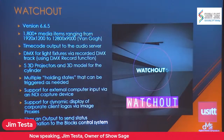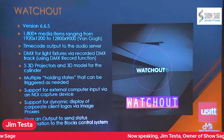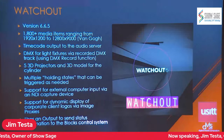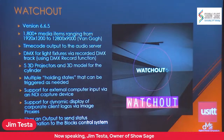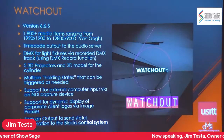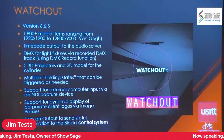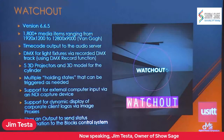As I said, we're sending time code to the audio server, and we're doing that with a recorded audio track that's on the timeline. We're driving the DMX fixtures using a recorded DMX track that's also on the timeline. So once the fixtures were programmed with the console, we then connected into that network, ran the console, grabbed that DMX information into a file that Watchout then uses to play back for driving the fixtures. The cylinder that I talked about is driven by 5 3D projectors that we point at a 3D model of the cylinder, and then we put various textures on throughout the show.